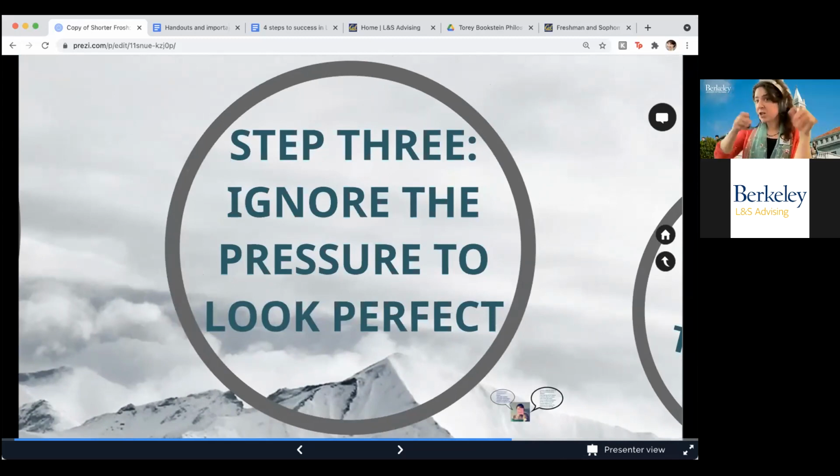Now, I often give this talk to students who are already here on campus, and they've really encountered the pressure to look perfect. I'm not sure if you have yet or not, but you might have already. Like if you were sitting in a Zoom room with your GBA advisor and someone's like, well, I'm going to take Math 53, and you're like, oh, I'm only ready for Math 16. Does that make me a loser? Or I've got 50 units of AP credits, and you're like, oh, I didn't get to take any APs because my high school didn't have them. Does that make me a loser?